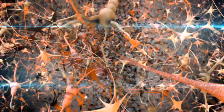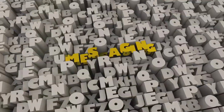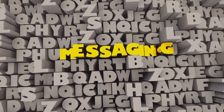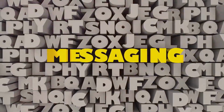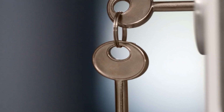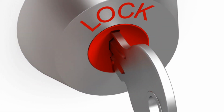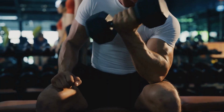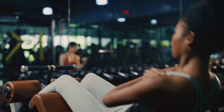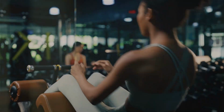They provoke the vesicles, tiny storage units within the neuron, to release neurotransmitters into the synaptic cleft. Imagine these neurotransmitters as little messengers carrying the impulse's information. These messengers don't wander aimlessly, they have a specific destination: the receptors on the postsynaptic neuron. Each neurotransmitter fits its receptor like a key in a lock, ensuring the correct message is delivered. This binding can result in either an excitatory or inhibitory response, depending on the type of neurotransmitter and receptor involved. And just like that, the nerve impulse has successfully delivered its message.